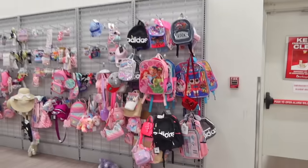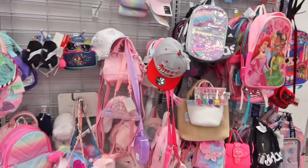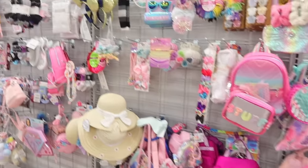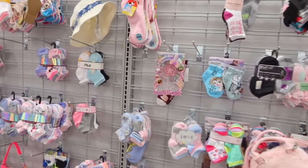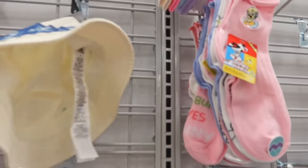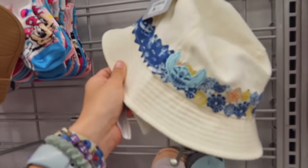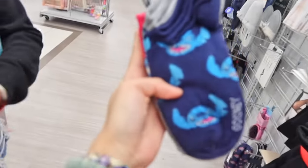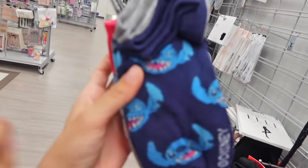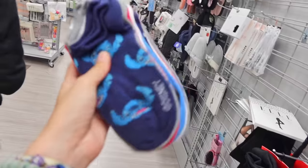All right, guys, we are in the kids' stuff again this week. See any stitch things? No. Y'all comment down below if I ever miss anything. Oh, look, I found the hat again. It's a stitch bucket hat. Did you buy it? Yeah, I have it already. Super cute. Ooh, guys, look, they have new stitch socks. Look at these. It has his face all over them. Wow. Focus. Okay, it's not gonna focus. Super cute, gotta get those.